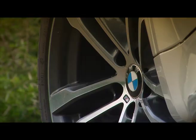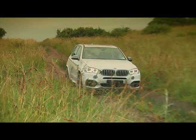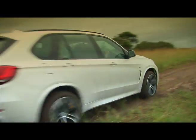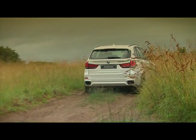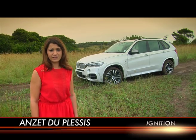Despite our car's obviously road-biased rubber, it coped relatively well with the sandy roads on the way to the Mozambican border as long as we kept our speeds up. Is this what you'd expect from the vehicle that BMW claims founded the sports activity vehicle segment?